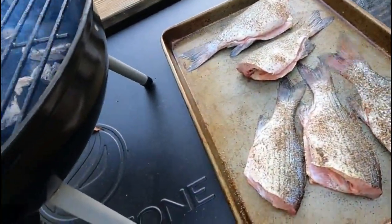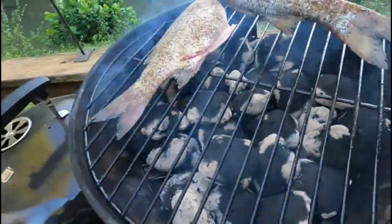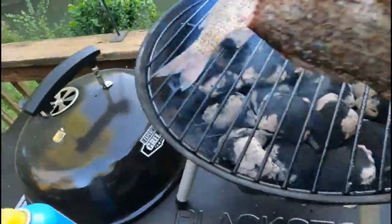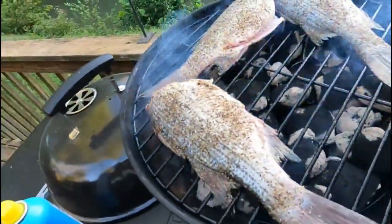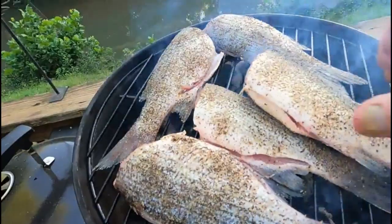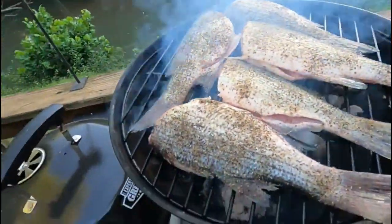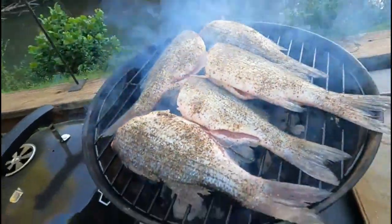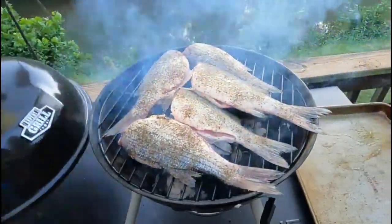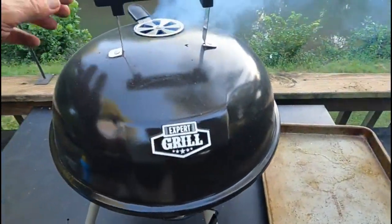I can take my white bass, lay them on there so nice. It's gonna be fun. I'm really looking forward to this. I'll be honest with you. I have never grilled white bass, and I catch tons of them every year, but I've just never grilled one. See that? They're on the grill. They're looking really good. I'm gonna put this lid on there.